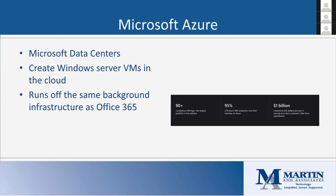Here are some key things I screenshotted from the Azure website. 95% of Fortune 500 companies trust this technology. Another interesting fact is that Microsoft spends a lot of money on this: $1 billion annually is spent on security and R&D in this environment. It's a constantly evolving, constantly improving system.